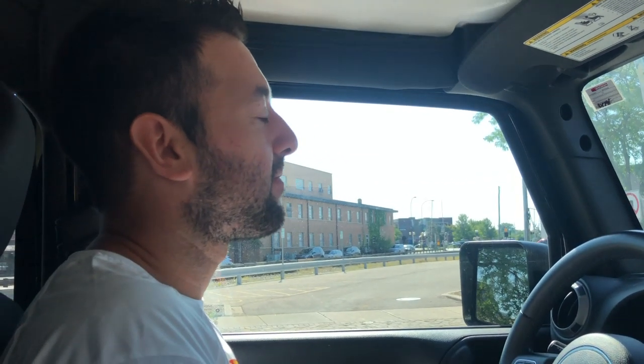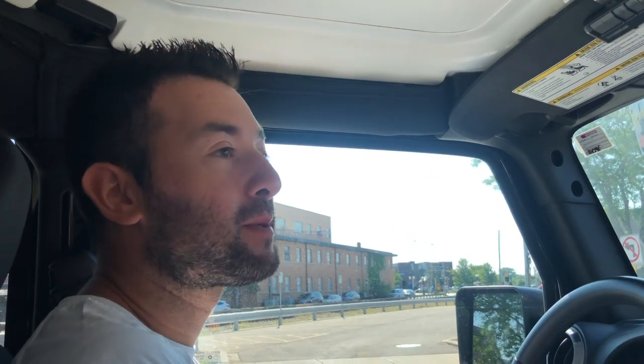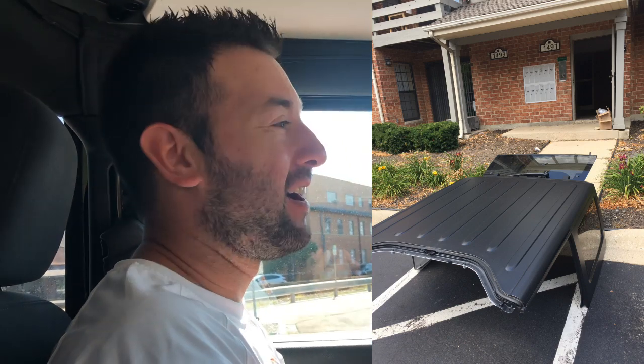The other thing that's really annoying with the hardtop is it's so hard to take off and store it. Remember the first time we got the Jeep and we tried to bring it into our apartment? Oh my gosh. We have a little doorway. And I think we have pictures that maybe Molly can add into the video. I don't know if I have them, but I'll try and find them.